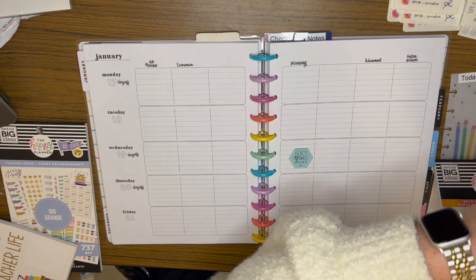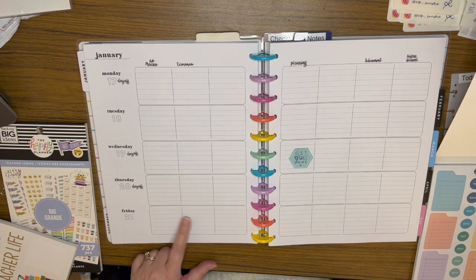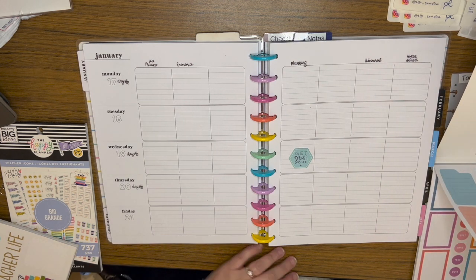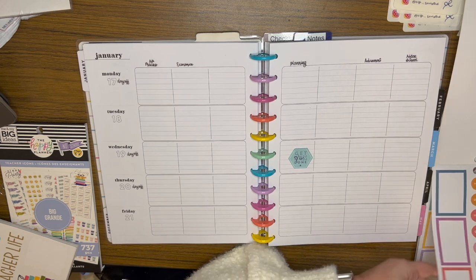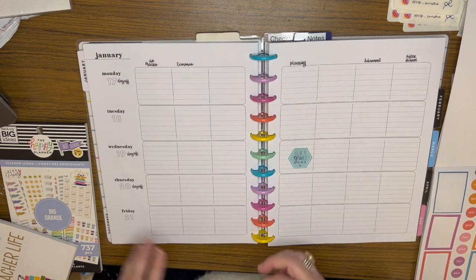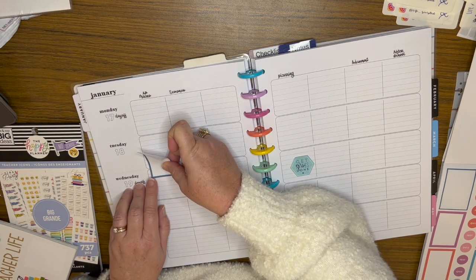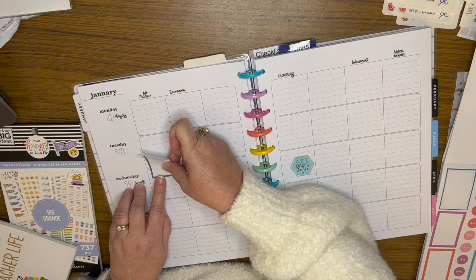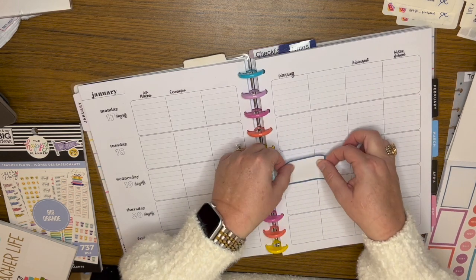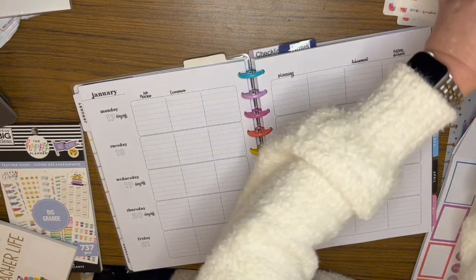Let's go ahead and see what we can put down here. I had marked here that we were going to have a test, but we are behind because I have not been feeling well. So let's just make this really colorful today. I don't have to have them fit exactly in the boxes. Where do we want to go? You know what, let's do this. Let's put this here and label it.